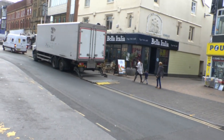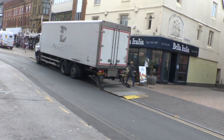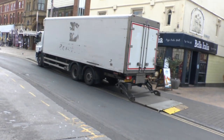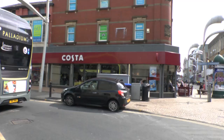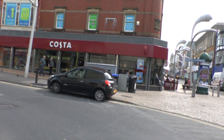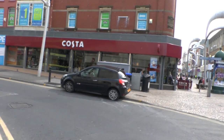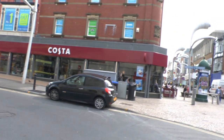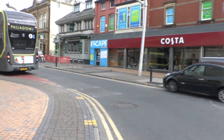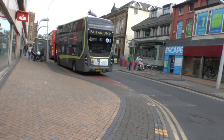Now, this is what this video is all about. I'm just going to close it down for a few seconds just to get fully prepared for it. Now we have arrived where I wanted to actually fetch you. Now in front is the well-known Costa Bar, and to the left, this street is called Corporation Street. All the buses arrive and start from here.